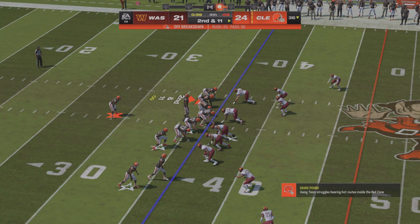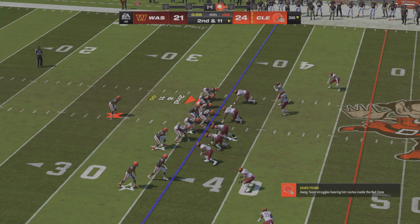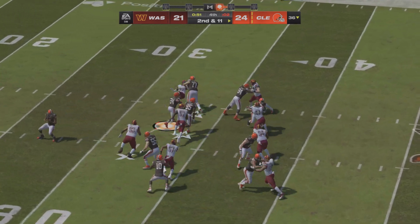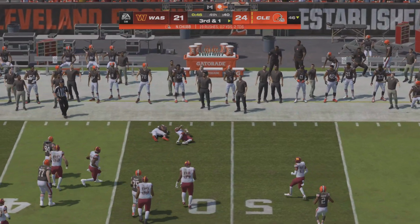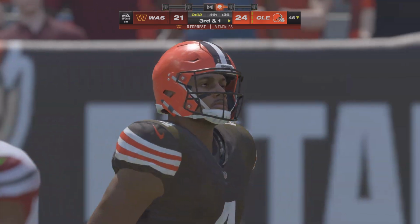Second and 11. Chubb on the counter. And he'll be taken down at the 46-yard line. Charles, why didn't they just take the knee there?